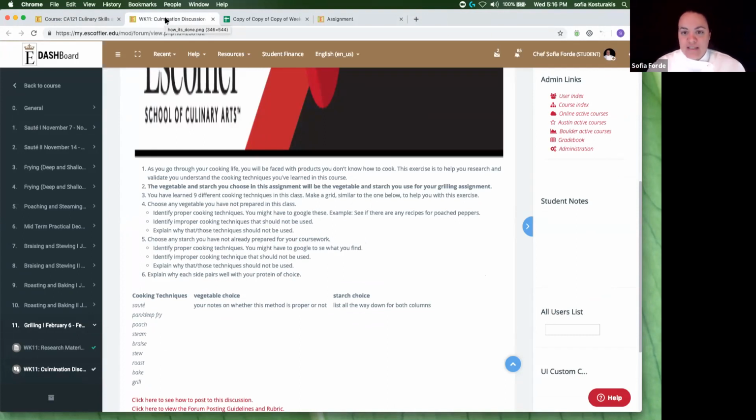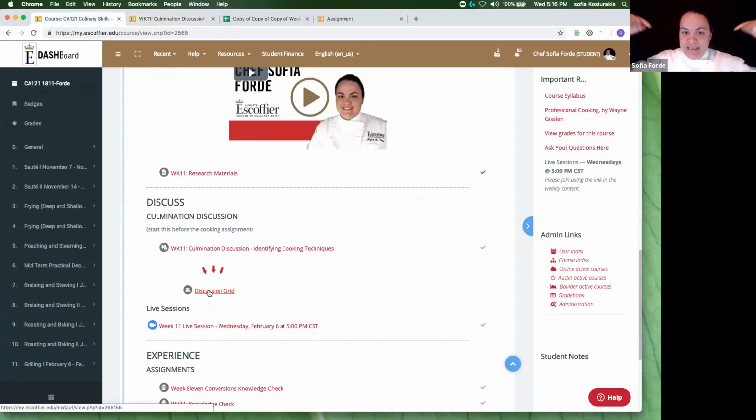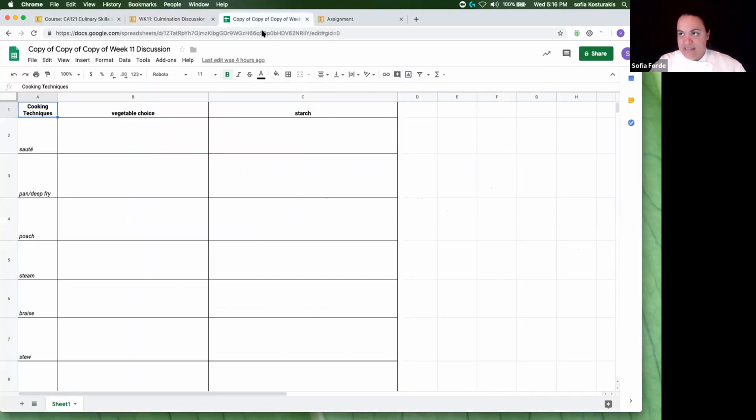First and foremost, the vegetable and the starch that you choose to do this discussion forum on are the vegetable and the starch that should be in your grilling assignment, okay? The discussion combination, vegetable and starch, are the ones that you're going to be cooking for the week 11 assignment. So this is it. I even put little moving arrows there, like please make a copy of that. That is your discussion grid, and it looks like this.